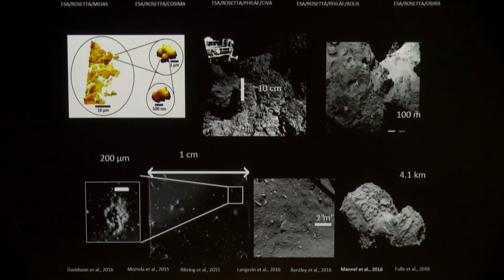If you now look at the dust, we looked at it in all dimensions, starting from the 4 kilometer comet we have here. So that's Osiris. Then we have 100 meters if you look from closer up, 2 meters, 10 centimeters, that's done from the lander. You see the foot of the lander. And then down to 1 centimeter size and to 200 micrometers. That's done with COSIMA, the dust mass spectrometer.